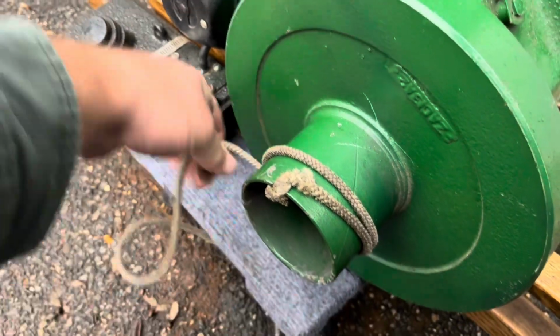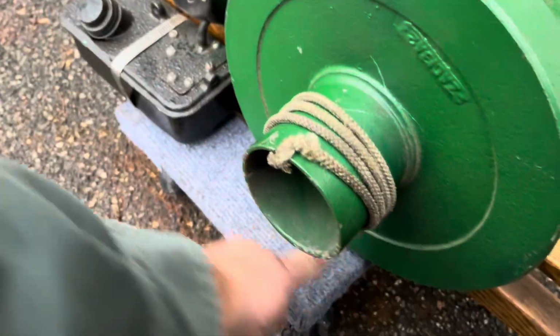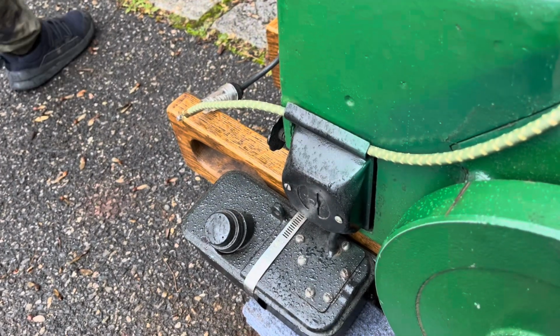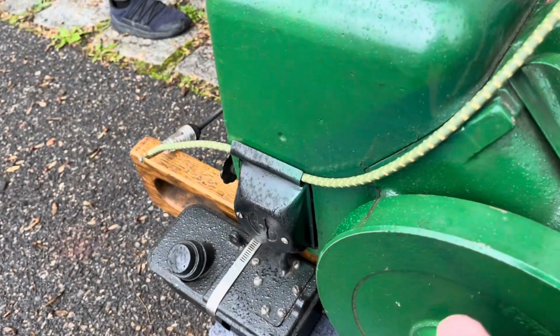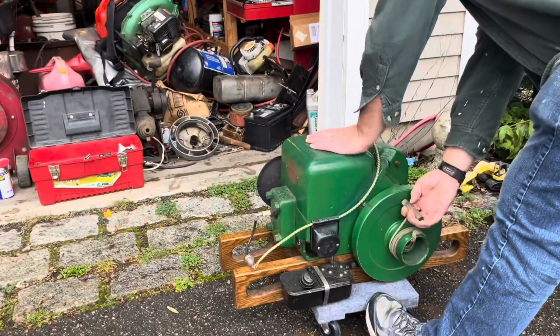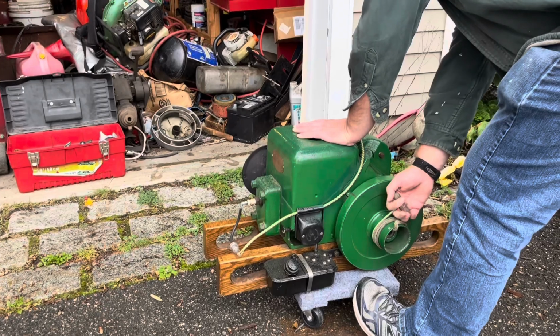And I already pulled it once off camera, but I don't have any spark on the spark tester there, so we'll try it again. It's hard to pull this thing, and you can never start an engine on these dollies because it will just run off of it. Let's see.